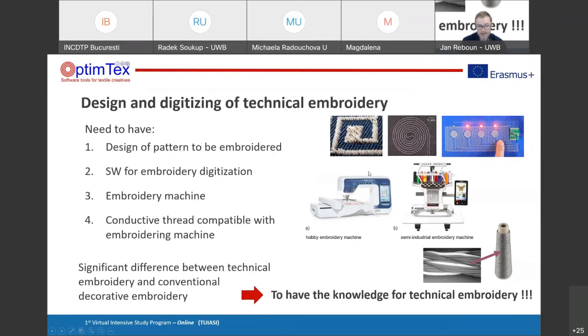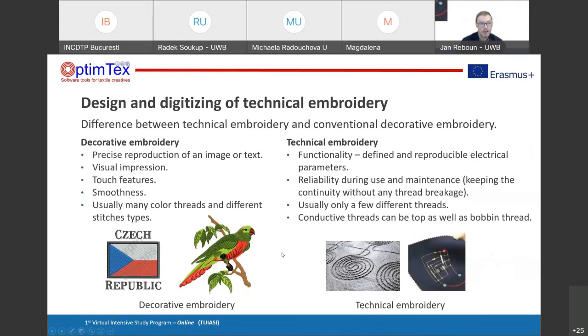And as also Radek said, there is a really strong and significant difference between technical embroidery and conventional decorative embroidery. So it means that it's really necessary to have particular knowledge for technical embroidery, and I would like to give you this knowledge in the presentation. So first of all, what's the difference between technical embroidery and conventional embroidery?